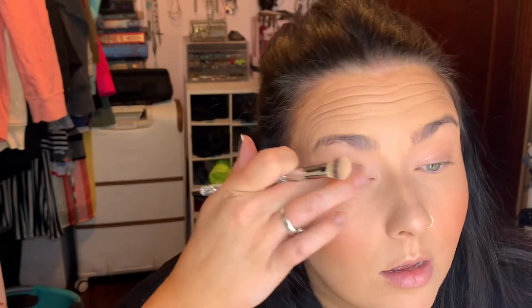So first I'm going to pat out any creases on my lids from the concealer and foundation that I kind of worked up there. That's how I prime my eyelids usually, with just whatever's kind of left over on my foundation brush. This is from It Cosmetics. It was one of their holiday sets a long time ago. Just says shadow on it.